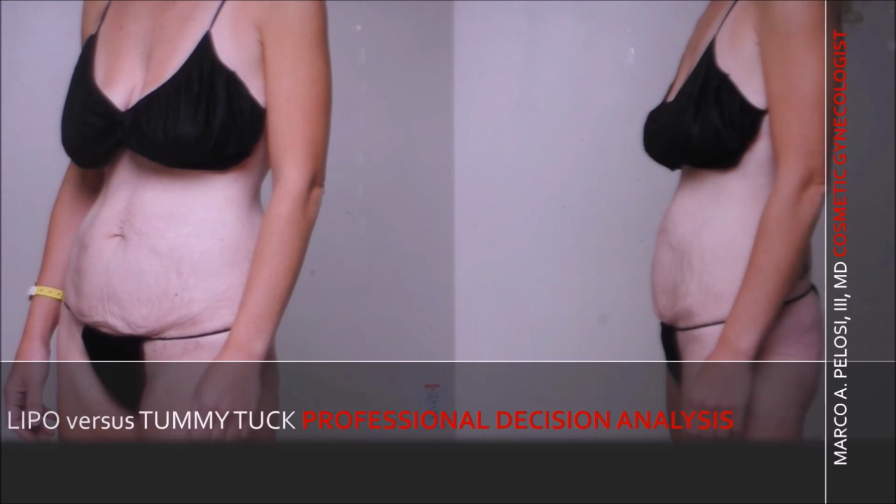This lady gained 100 pounds and then lost 100 pounds with a pregnancy. She has absolutely no fat on her body. She has loose muscles and loose skin. And the treatment for her is a tummy tuck with muscle tightening.